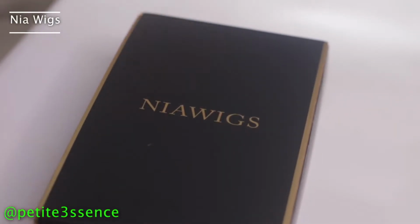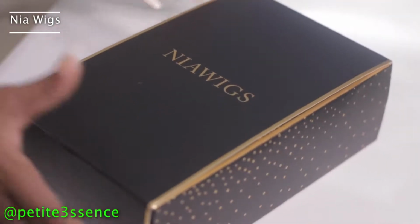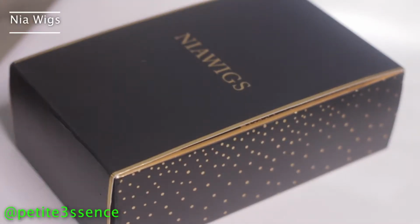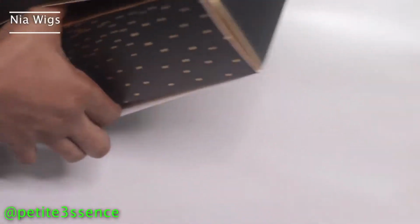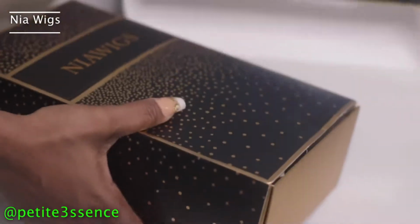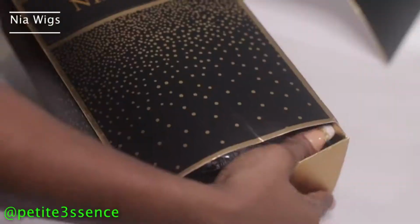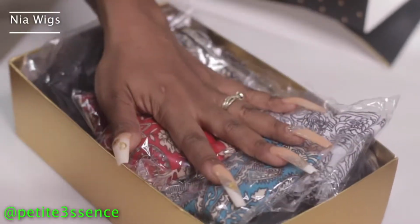We're here with NiaWigs today. It's my first time trying out NiaWigs. I'm very excited. I really love their packaging. It gave me this very elegant and chic vibe. I really love the black and the gold concept. And that's how I pull that out. So pull it out. And then I see a ton of headbands.